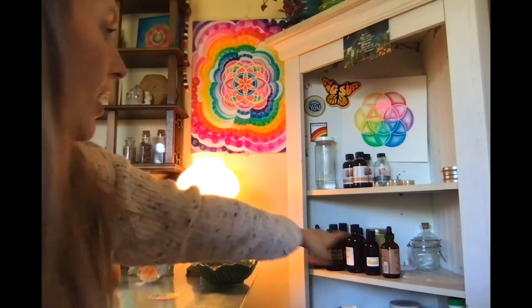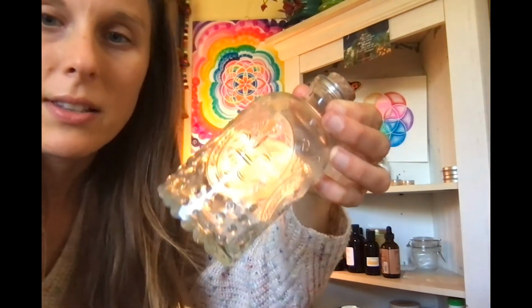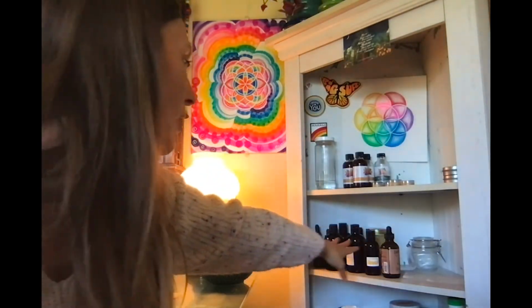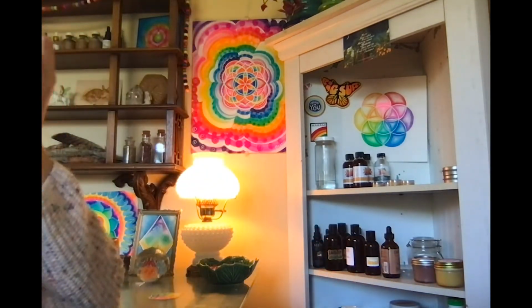Let's see, down here I have some more bottles. These beautiful bottles that my husband got me for my birthday. I just love them so much. They're fun to put plants in, they're fun to put oils in, they're fun to put cordials in. I think they're just beautiful to look at too. And then down here I have a bunch of other medicines. I have some salves that I've made, rose calendula salve. I have a hibiscus salve over here. And then these are just other bottles of oils that I have.